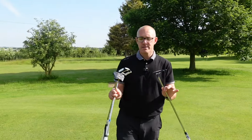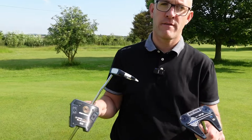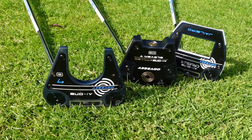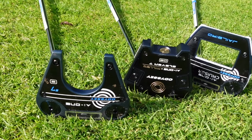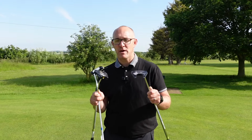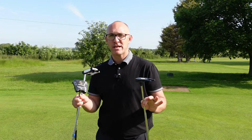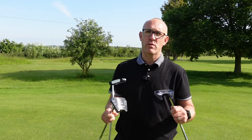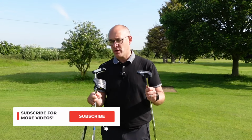So there we go, guys. There's my top 3 Odyssey putters so far this year. Please don't get upset, Odyssey. I know you make some fantastic putters as well. You make some brilliant heads, but for me, these 3 are what we're seeing being sold in the shop, performing well, and a combination of what the guys are winning with on tour, or performing well with on tour.